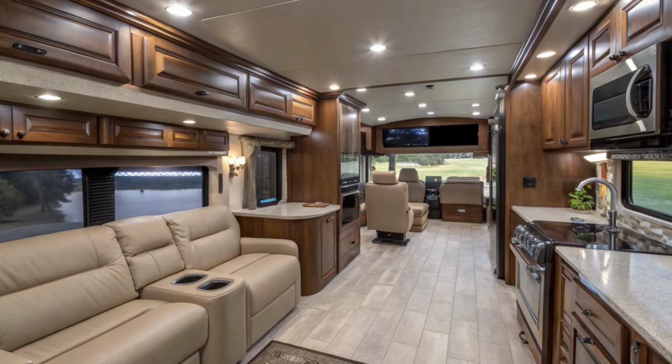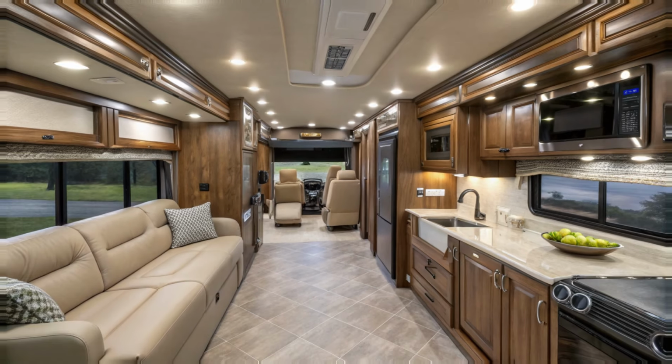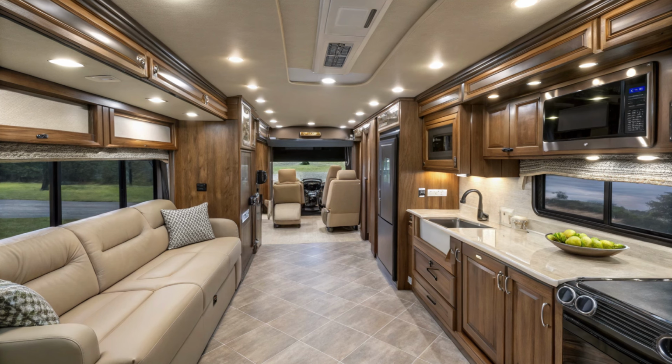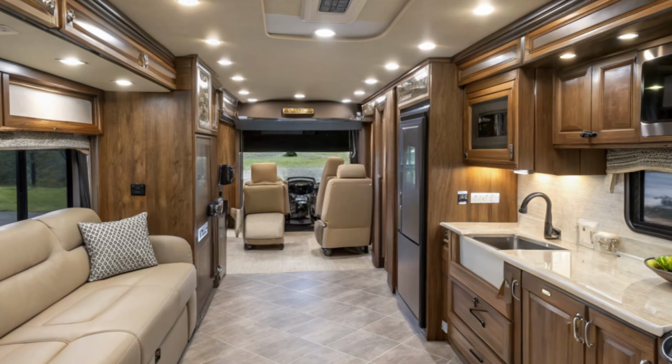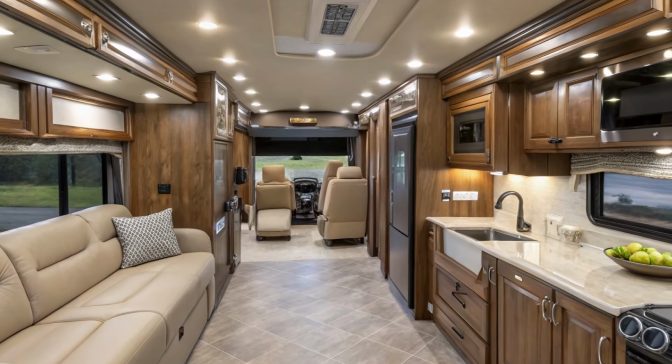Toward the rear, you'll find a king-size bed in the master bedroom, surrounded by large windows, personal lighting, and ample storage. The bathroom setup includes a fully enclosed shower and a separate toilet and vanity area, offering more privacy and space than many apartments. On board, you'll find all the tech amenities you could want.